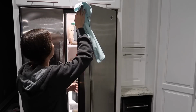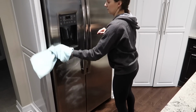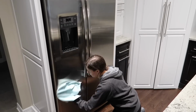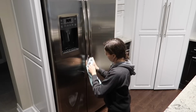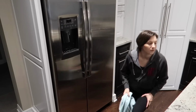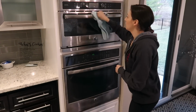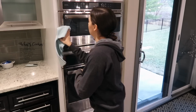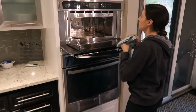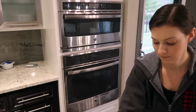So the fridge is always covered in fingerprints. I'd like to say they're little fingerprints from a little one, but typically I'm pretty sure they're fingerprints from me just cooking and having so many things going on at one time that I have stuff on my hands and I have to get the refrigerator open and don't wipe my hands off. So I think I might be the problem with the refrigerator. I'm using that same cleaner there, like I mentioned, on the microwave and the oven, and just giving everything a good wipe down.